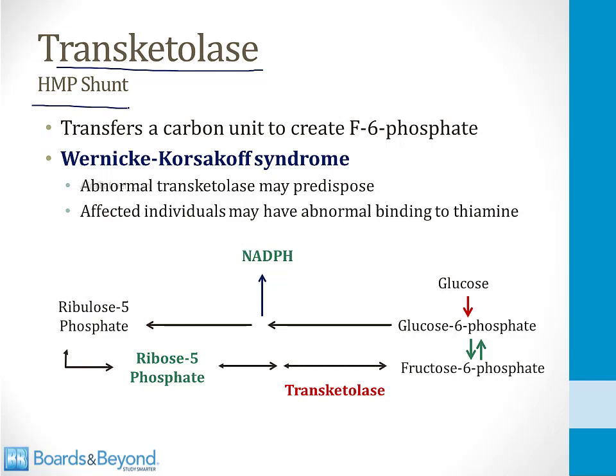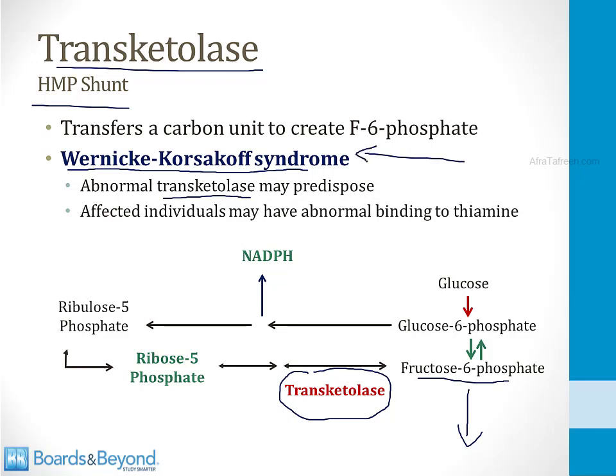separate module. The role of transketolase is to convert molecules back into fructose 6-phosphate so they can re-enter glycolysis after going through the HMP shunt. The important thing to know about transketolase is that it may play a role in development of Wernicke-Korsakoff syndrome. Wernicke-Korsakoff is a syndrome that alcoholics develop when they are deficient in thiamine. It's a cognitive syndrome. And there are data that abnormal transketolase enzymes may predispose alcoholics to development of Wernicke-Korsakoff.